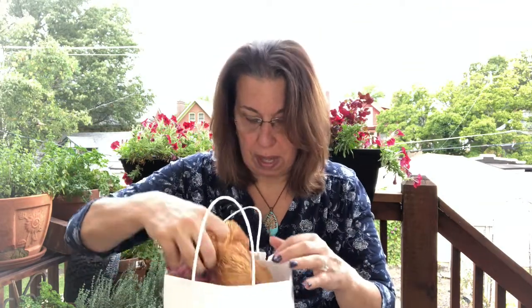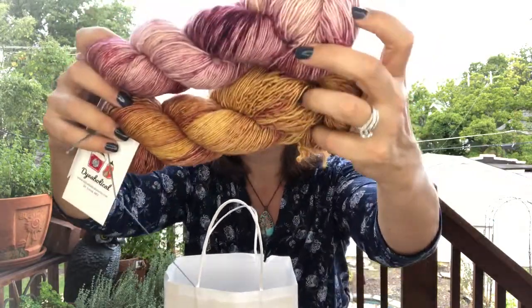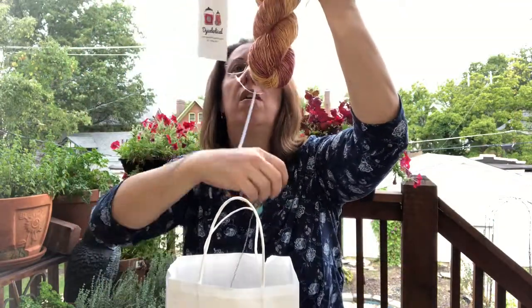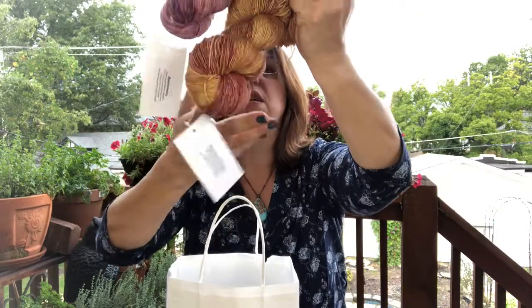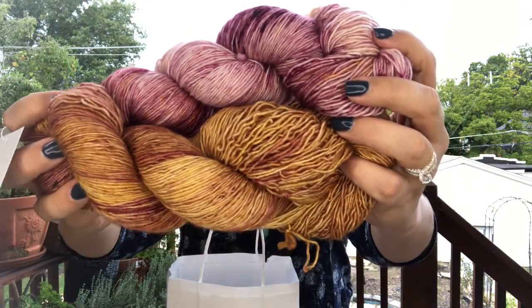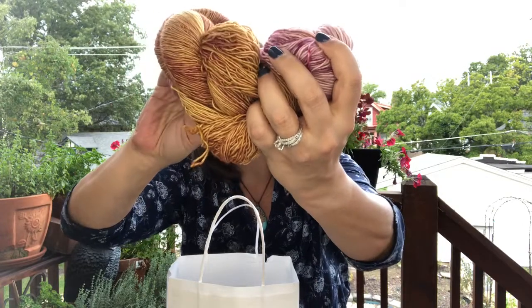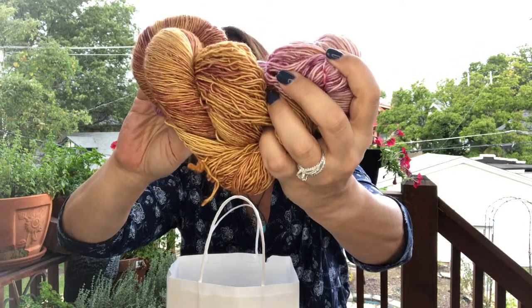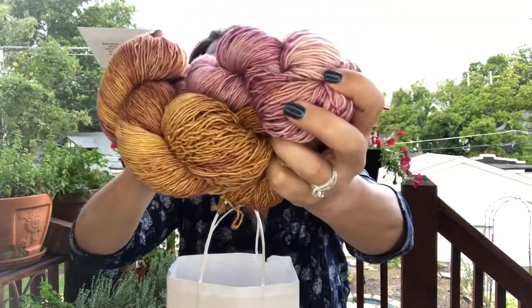So that's one. They're all from Diabolical Yarns. And the other two skeins I got are two new colors that she put together. And God, these are beautiful. Oh, I think I would love to knit a sweater with one of these. This is a single ply. It is 100% superwash merino wool, 115 grams, 434 yards. These are two new colors.